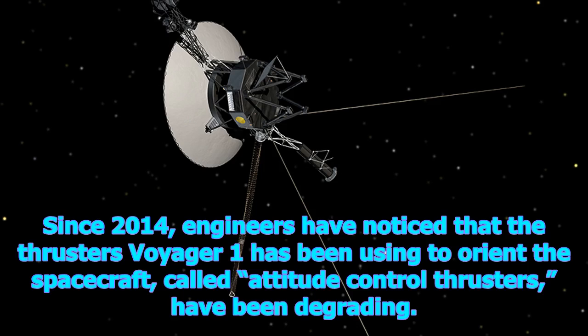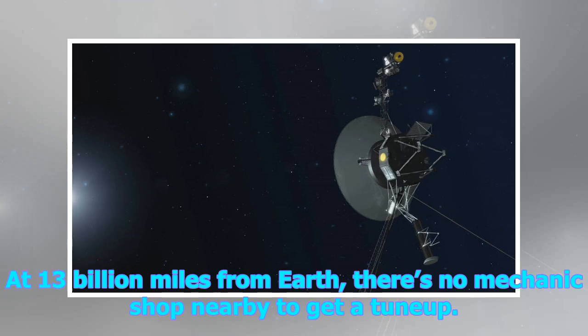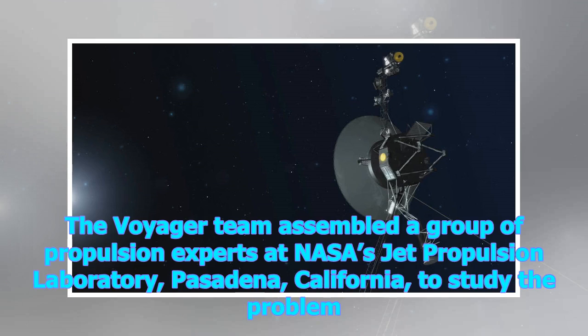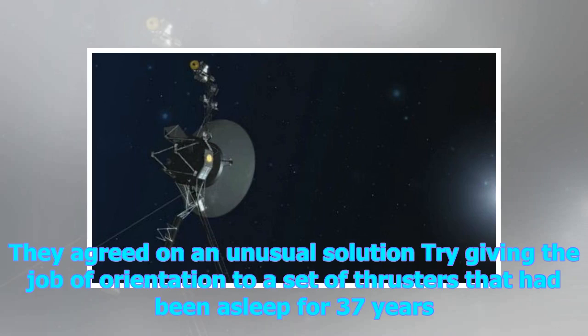Since 2014, engineers have noticed that the thrusters Voyager 1 has been using to orient the spacecraft, called attitude control thrusters, have been degrading. Over time, the thrusters require more puffs to give off the same amount of energy. At 13 billion miles from Earth, there's no mechanic shop nearby to get a tune-up. The Voyager team assembled a group of propulsion experts at NASA's Jet Propulsion Laboratory, Pasadena, California, to study the problem. Chris Jones, Robert Shotwell, Carl Guernsey and Todd Barber analyzed options and predicted how the spacecraft would respond in different scenarios. They agreed on an unusual solution: try giving the job of orientation to a set of thrusters that had been asleep for 37 years.